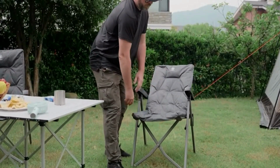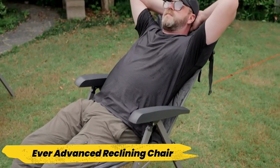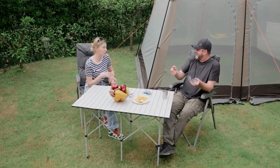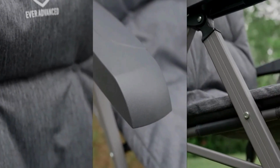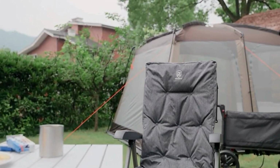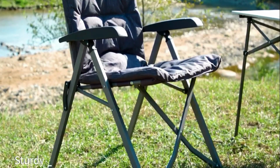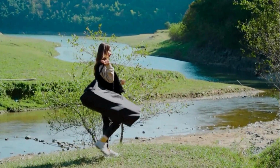Why settle for sitting when you could be reclining? The Ever Advanced reclining chair is designed for serious outdoor relaxation. With a padded seat, adjustable backrest, and built-in headrest, it gives you the comfort of a lounger with the portability of a camp chair. The steel frame supports up to 300 pounds and folds flat into a carrying bag.